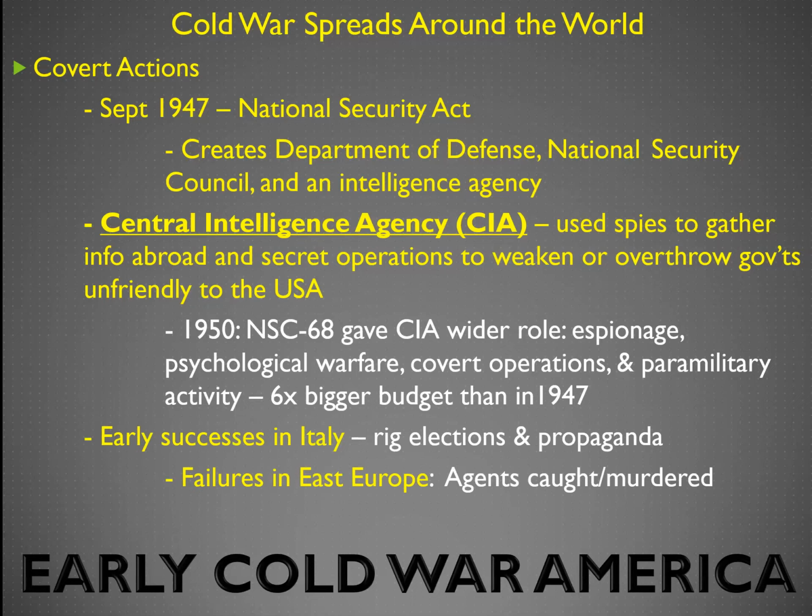The CIA has some very early successes. We'll talk about two in particular. One success it had at the end of the 1940s was in Italy. Italy, as we saw in our last chapter, was being inundated with communist literature and propaganda, and people running for office there. The CIA was sent in, and one of the first things it did was start to rig elections so that the non-communist candidates would win, and also flooding Italy with pro-United States and pro-democracy propaganda in order to be successful there.